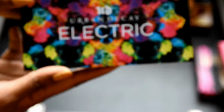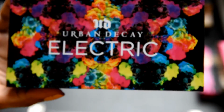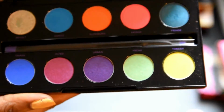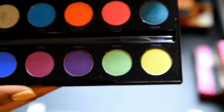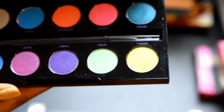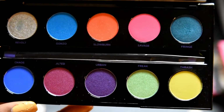I'm just going to get this out of the way because I'm pretty sure this is actually my only Urban Decay palette in my collection. And this was something that I won in a giveaway from Georgia Harris Yo. And this is my Electric palette. I keep this palette because I think it's fun and pretty, and I like that it's pressed pigments. So I don't get much use out of it, but I do want to keep it in my collection. I feel as though I will start to get more use out of something like this now as the year continues on.